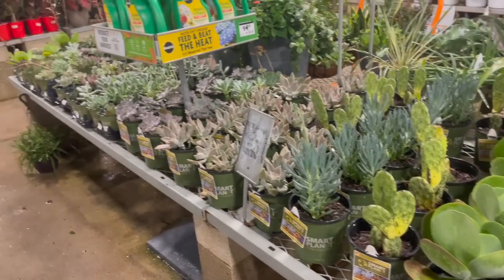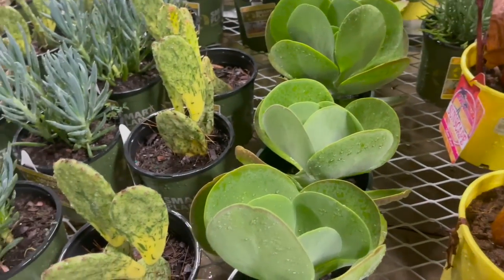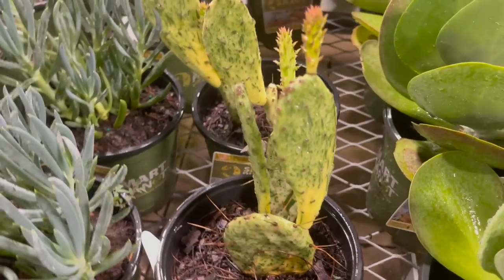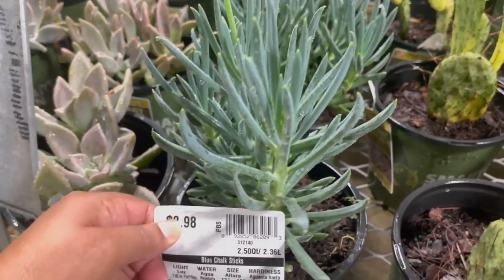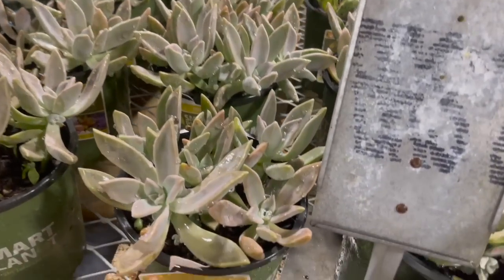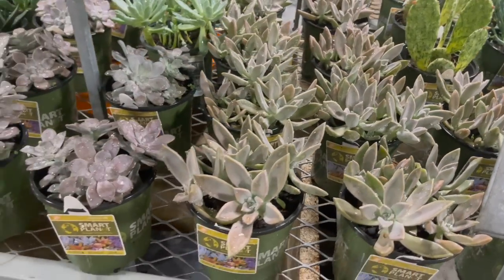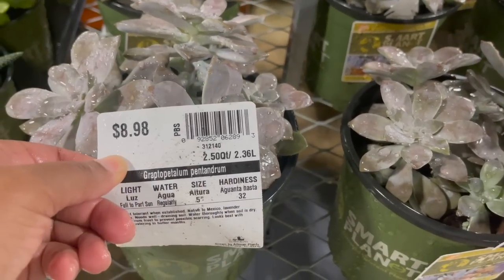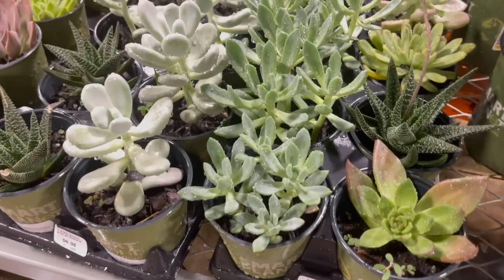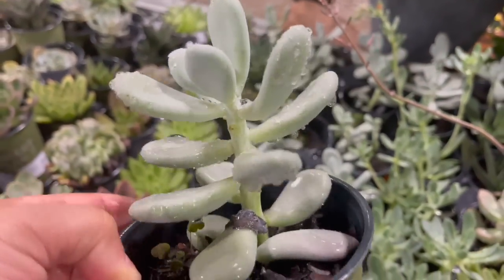Over here they have some succulents, some kalanchoes. $11.98. Then they have some variegated opuntias, $8.98. Some blue chalk sticks, $8.98. Graptopetalum peach, $8.98. This one's $8.98 also. And then all these over here are $6.98. I love this one right here. It's so chunky and cute.